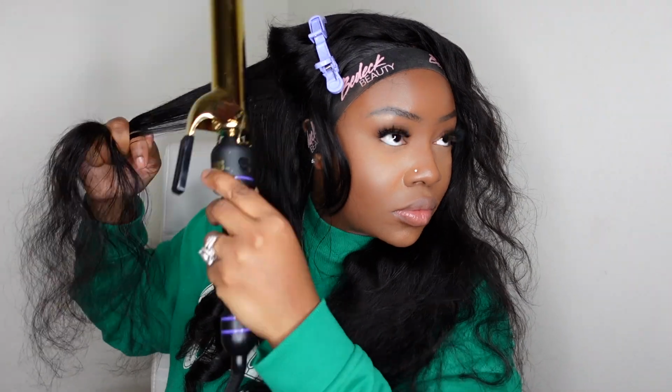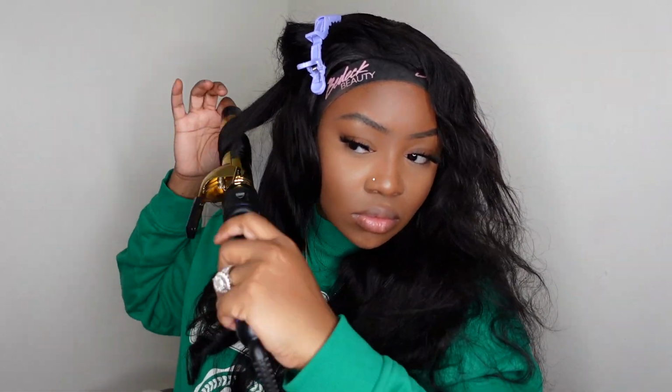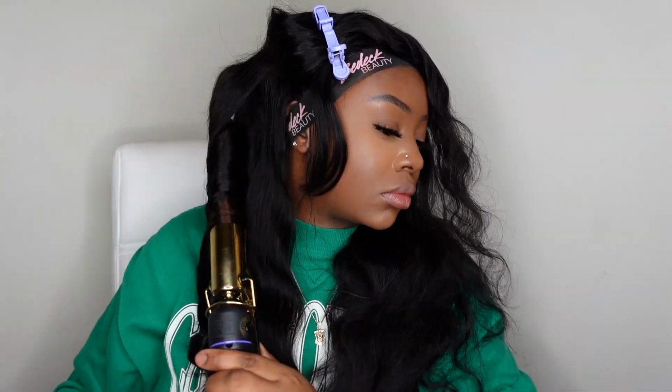And again, I'm just working in sections. Once I get a nice size section, I like to comb it out. Sometimes I add a little bit of a serum. I'm using the OGX one just because the hair is body wave, so I just want to tame it and give it more of a sleek look, and I just use a little bit of oil to achieve that look. And this is what it looks like on one side.